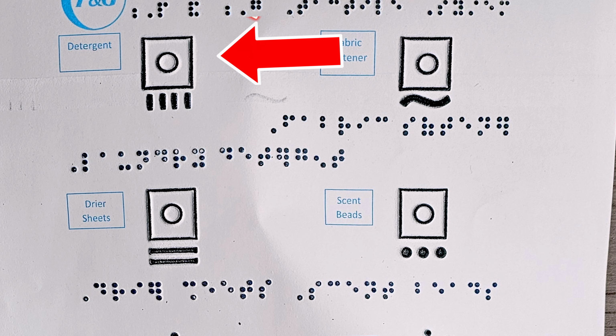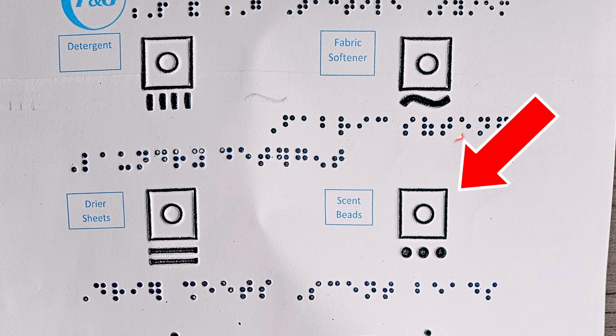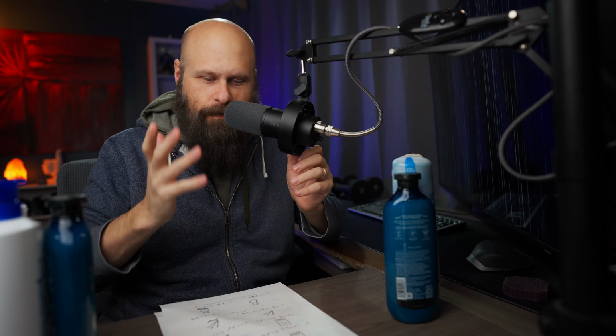Then if we get into some of the laundry products, a lot of these symbols have a base symbol of a square with a round circle in the middle because these are laundry products and that kind of resembles a washing machine or a dryer. The dryer sheets is that laundry symbol, the square with a circle, and then there are horizontal lines underneath it kind of representing dryer sheets stacked up. The scented laundry beads is that laundry symbol once again with dots underneath it, kind of indicating beads. So you see it kind of all makes sense.